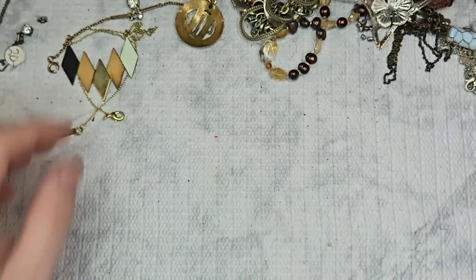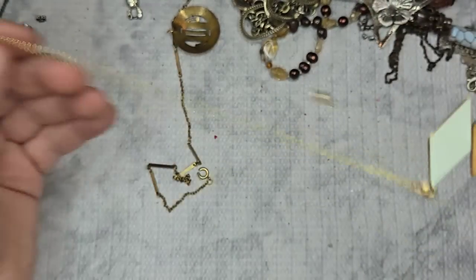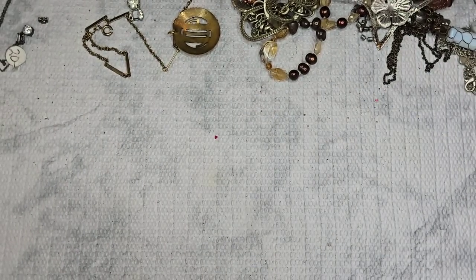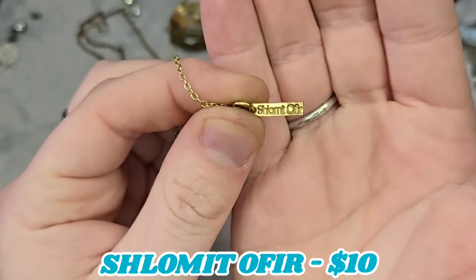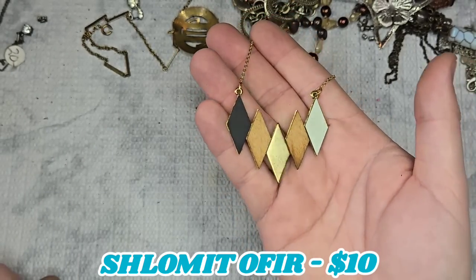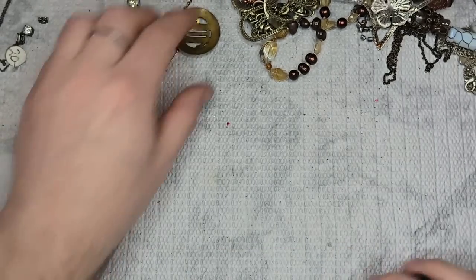Really pretty. Okay, this is marked something. I do not know the marking. I have not looked any of this stuff up yet. It is marked SHLOMITOFR. So I'm not going to try and butcher that. But it's this really cool pendant. So it's pretty cool. So I have to look that brand up.